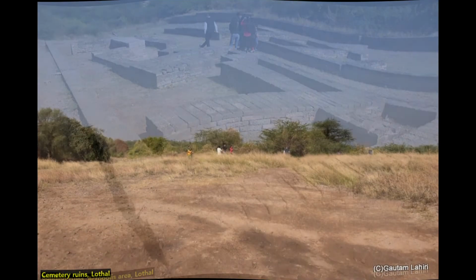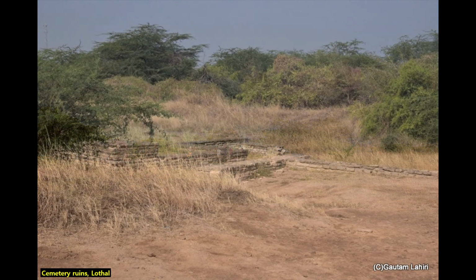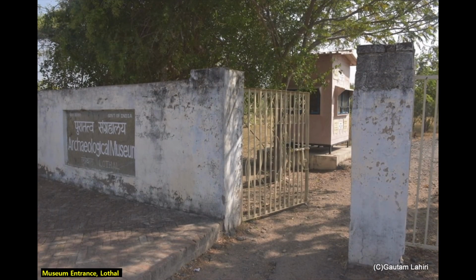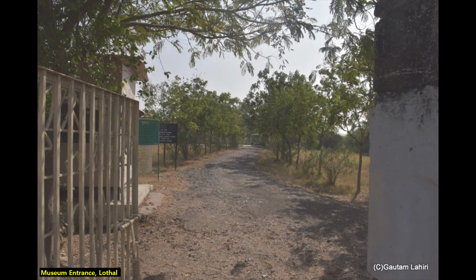This is the place beyond which the cemetery existed. We could not go there as the area was filled with long savanna grasses. The vegetation was quite thick too. This is the entrance to the Lothal Museum. Unfortunately, the museum had broken down. The Archaeological Survey of India had closed it, and we could not see the museum displays.